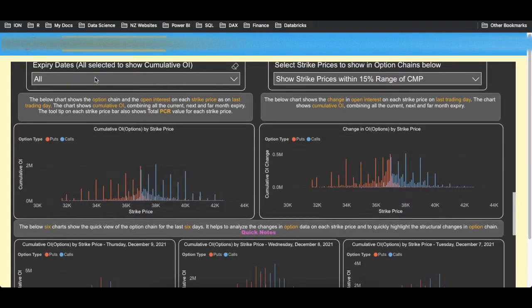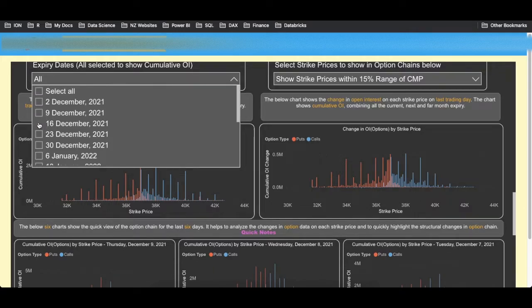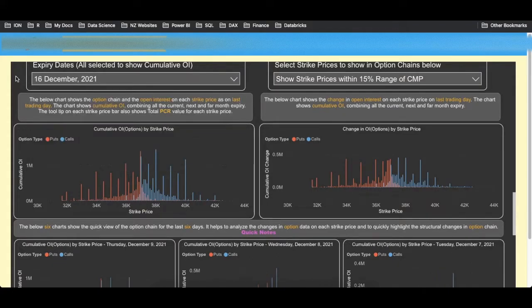Now if we quickly look at the weekly data, in order to understand the level for next week, we can also select the weekly expiry data. So again we see the very same pattern which we saw in the cumulative open interest. 37,000 is maximum support, 38,000 is maximum resistance, and we are also seeing a straddle at 37,000.